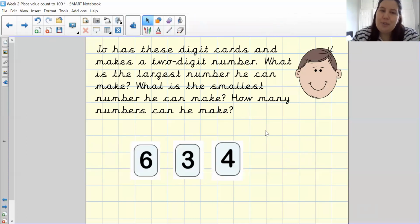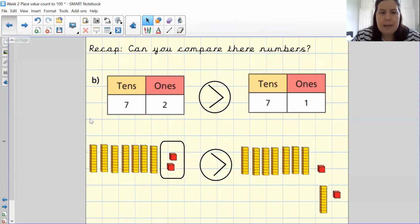So what I'm going to ask you to do now is a little problem to solve. You are going to need some paper to make these 3 digit cards. All you need to do is cut out 3 squares and write the numbers on them, and then make sure that you can move them around on your page or on your table, okay? The problem is, Joe has 3 digit cards and makes a 2-digit number. A 2-digit number is any number that has 2 digits, okay? So 71 is a 2-digit number, 72 is a 2-digit number, okay?